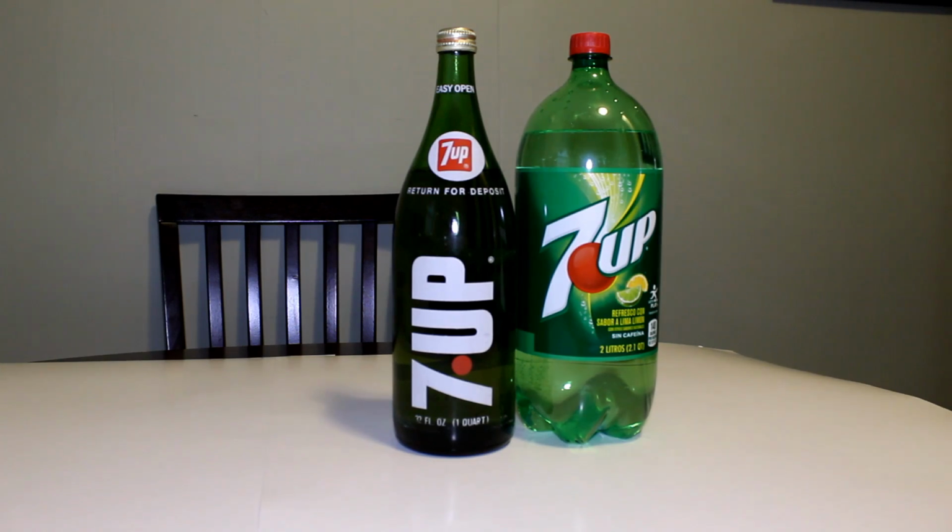Since that's kind of hard to find in my area, I went around to a bunch of convenience stores. I went to a bunch of big box stores. Nobody sells the 1 liters. It's either the big 2-liter or the tiny 12 or 16 ounce ones. But that will not affect the flavor. Today I'm going to see if they taste the same. If there's any difference in flavor, I'm going to tell what it tastes like.